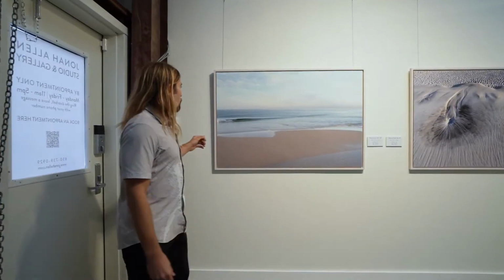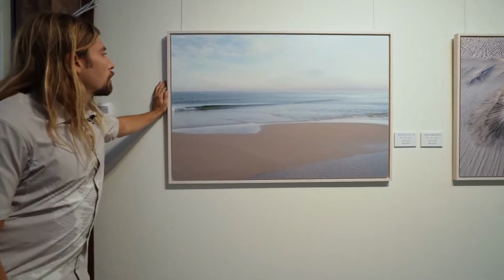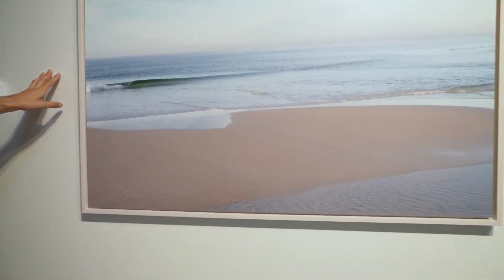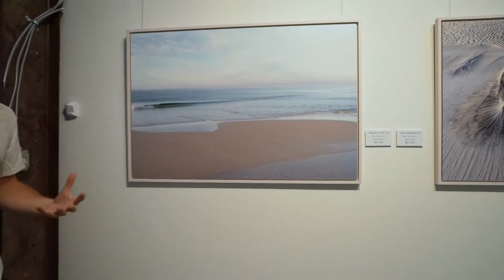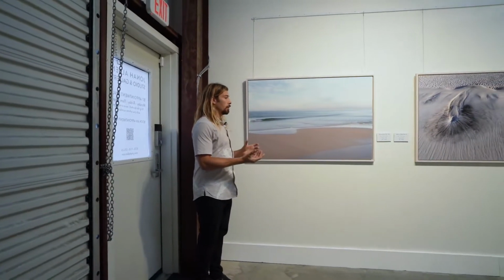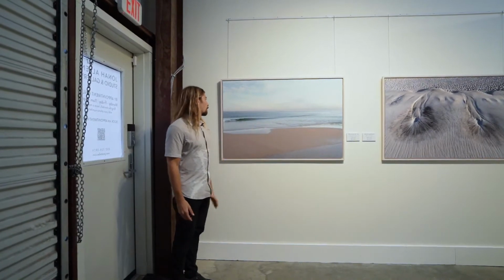This piece titled Refraction Number 14 captures the Emerald Coast, the quintessential moment where you have the white sand with the ocean and the sky. Refraction is when a wave bends due to the difference in contours at the bottom. What's happening in this image is this wave is bending around the sandbar.